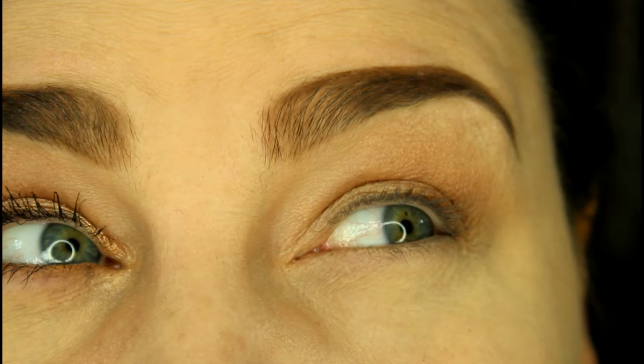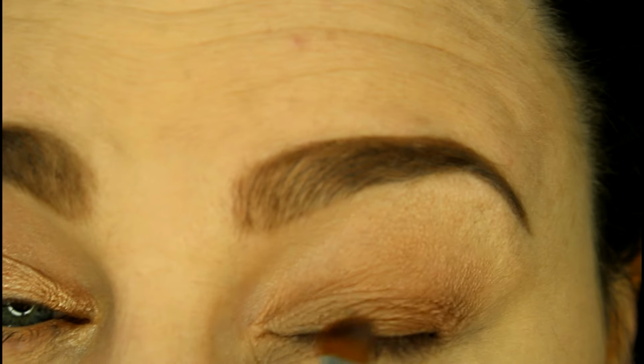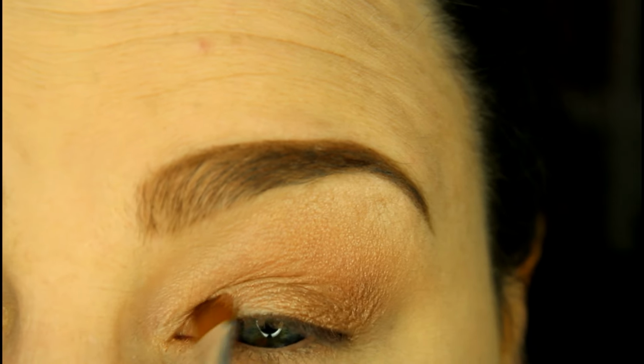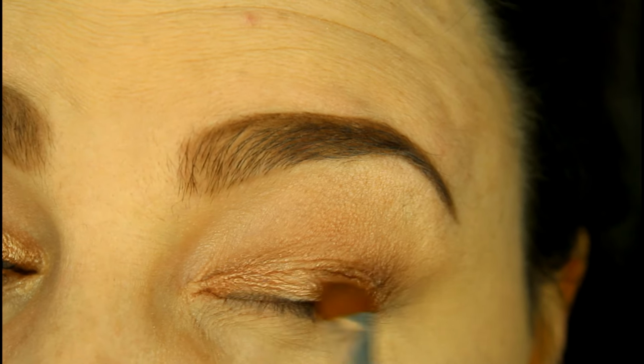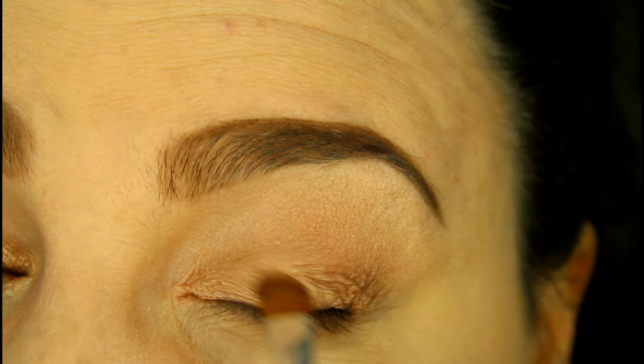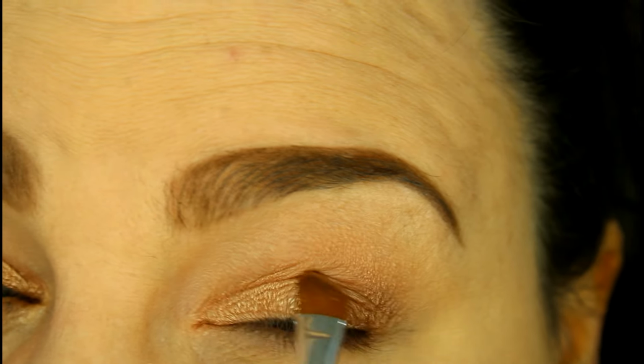And I'm not wetting my brush. I'm just throwing it on there because, again, I just want this to be a soft, easy, kind of put together look. And then I'm just going to flip that brush over, and with the other side, I'm going to pick up this shade right here called Luscious. We're just going to take that on the inner portion of the eye and just blend it back into Cobbler. And we're getting a soft wash of color. We've got a little bit of shimmer going on, but guys, this is just simple, simple, simple.